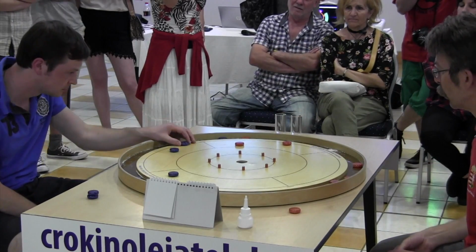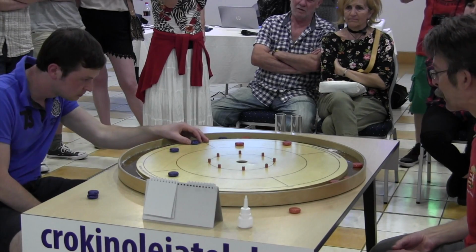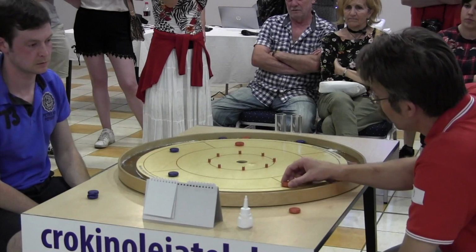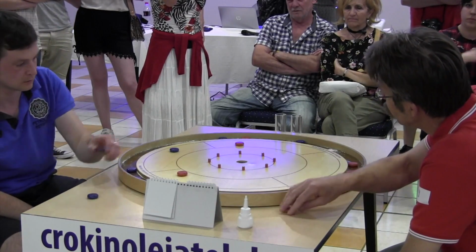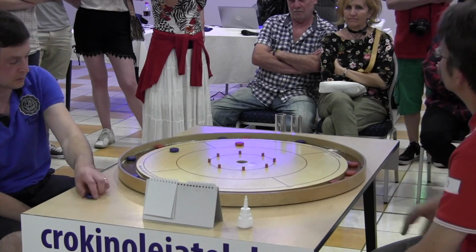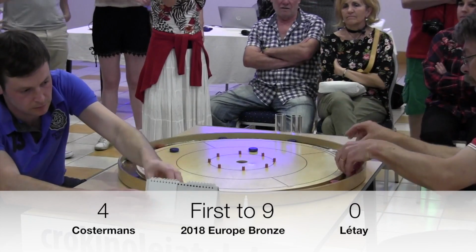I think Létay was going for the peel there, but didn't quite make it. Costermans even chooses to peel there. I'm not really sure that Létay would have much of a chance to work in any offense for it, but since there's so few shots left, he can afford to just peel. Létay just going for that double at the end there. Still wouldn't have mattered much. Costermans hits the easy one out in the open, and he's up to a 4-0 lead.